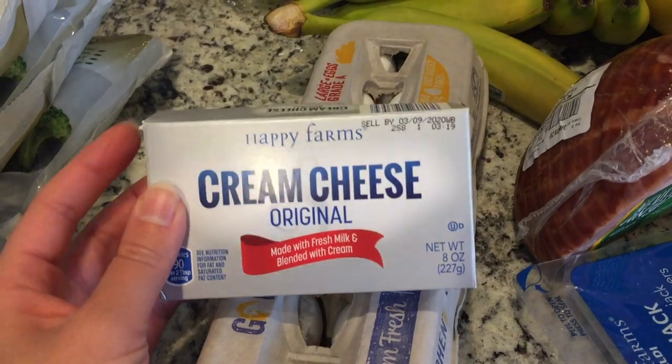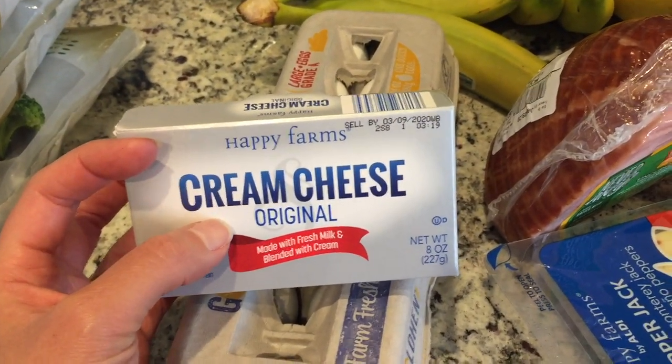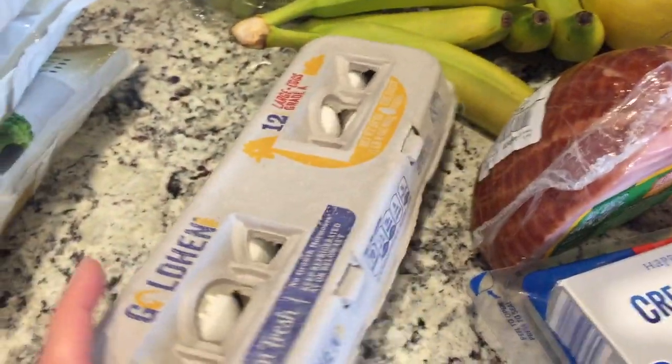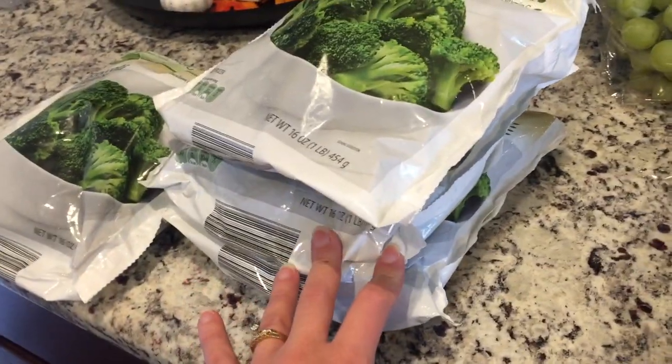I got a cream cheese because I am going to need this for a recipe. I have one in the refrigerator, but I'll be using that for a recipe, and I wanted to have a backup because I should always have a backup of cream cheese. A dozen eggs and then 4 bags of frozen broccoli. So I spent about $56 on my groceries today. And oh, I got a 6-pack of paper towels. Forgot, those are not in here.